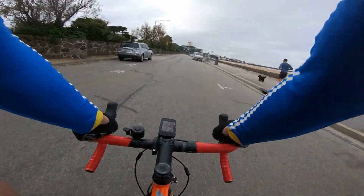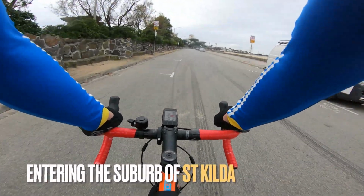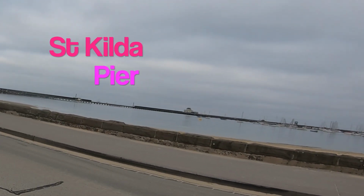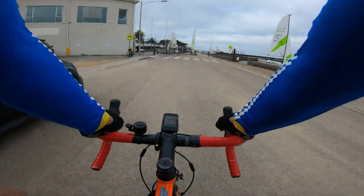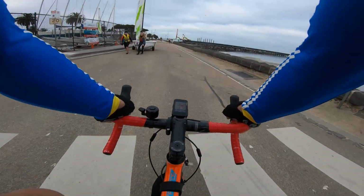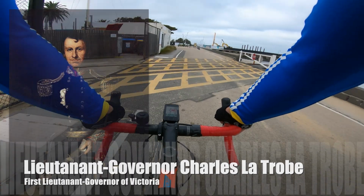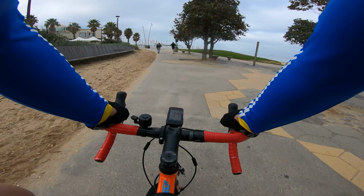So on my left hand side, Botanic Gardens of St Kilda, which means we are actually inside the suburb of St Kilda. And on my right hand side, this is the famous St Kilda Pier. So St Kilda is one of the most iconic suburbs in Melbourne, especially for tourists, considered as one of the nearest seaside suburbs from the CBD. It was named by Lieutenant Governor Charles Le Troop after a schooner, the Lady of St Kilda.